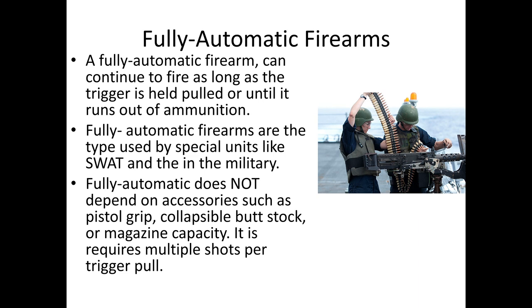A fully automatic firearm is completely different. A fully automatic firearm can continue to fire as long as the trigger is held, pulled, or until it runs out of ammunition. You pull the trigger, it's just going to keep going. It's like when you're playing video games, you're playing a shooter, and if you have to keep pressing the button to get a shot, that was a semi-automatic weapon. And that's usually the kind of guns you're not trying to pick up when you're playing video games. If you're playing a video game, you want the fully automatic weapon where you press the controller button and you hold it down and it just keeps on shooting. That's what a fully automatic firearm is.